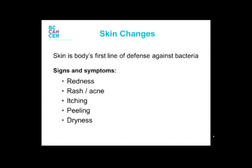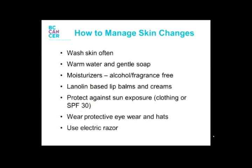The skin is your body's first line of defense against bacteria. You may experience skin changes as a result of your treatment. Signs and symptoms of skin changes could be redness, rash or acne, itching, peeling, or dryness. When you have your first treatment, the nurse who teaches you about side effects related to your specific drugs will review exactly how to manage skin changes and when to report this to your healthcare provider.